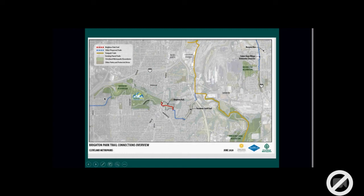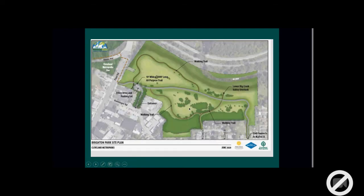Here is, again, an overview of the connections. This is Brighton Park here in the center, and how it will connect to other destinations: the towpath trail, in orange over here, Cleveland Metroparks Zoo and Brookside Reservation, as well as some proposed trails that the city of Cleveland is going to be working on to create those on-street connections.